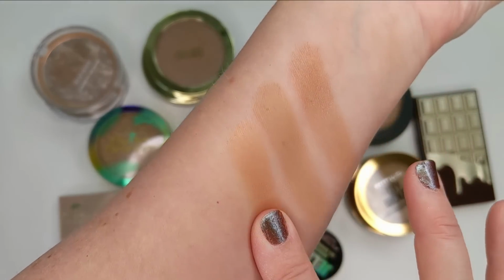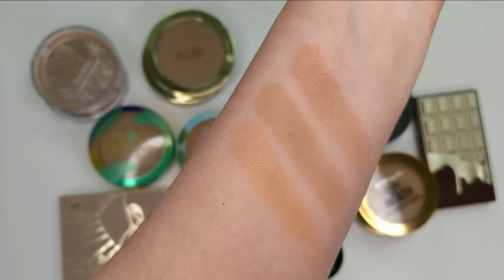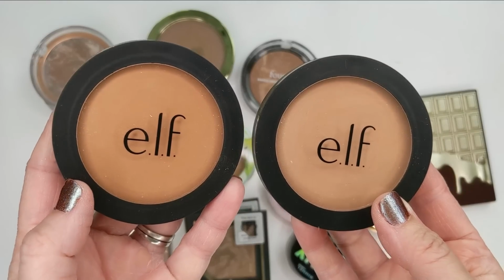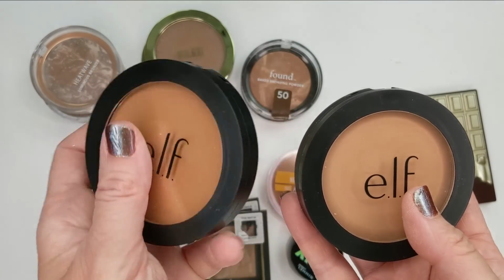But I think they have good stuff. This one is a little bit warm for me, I feel like. So I don't really reach for it all that often, but I do like the formula. So if you like a warmer bronzer, this one's really nice. e.l.f. also has their primer infused bronzers. We have Forever Sun-Kissed and Perpetually Tan.